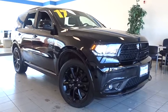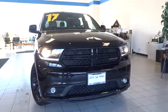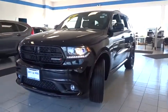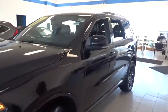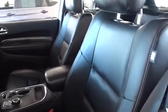Make a great choice today with the 2017 Dodge Durango. The Durango allows you and your family to travel in style and comfort while towing your camper or boat. It offers more interior room and towing capability than most midsize SUVs and has an available third row of seating.